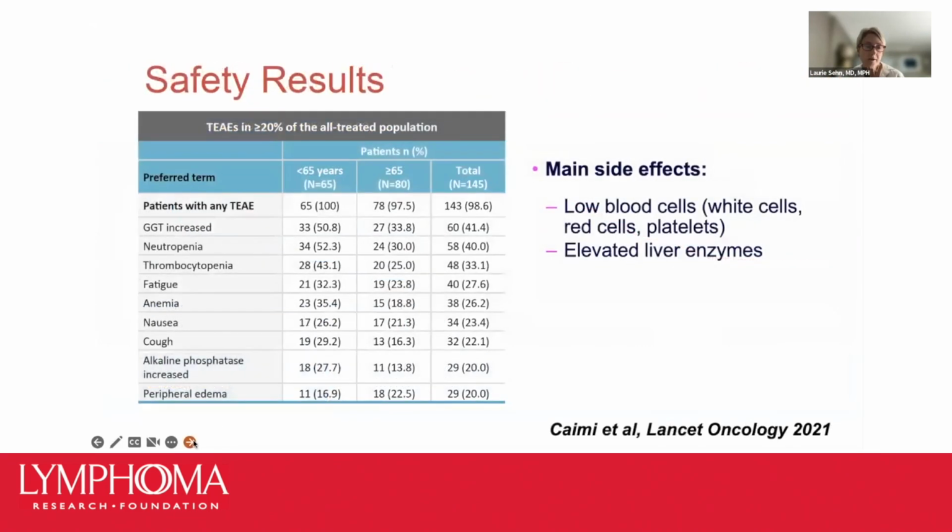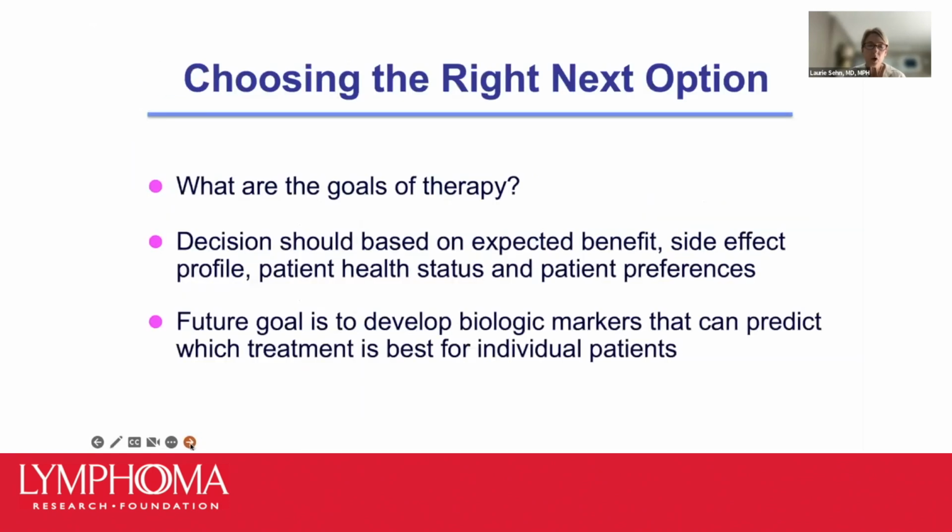What were some of the side effects that were seen with this treatment? Well, the main side effects, again, had to do with some low blood cells, mainly low white blood cells, red blood cells, and platelets, and also a temporary increase in some of the liver enzyme blood tests that was generally not of any concern, but was noted in this trial and was generally temporary. So with that, I hope I've impressed that we've got many new options to use in the relapsed refractory setting.